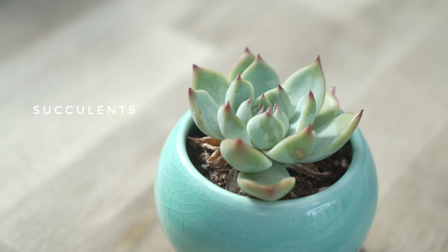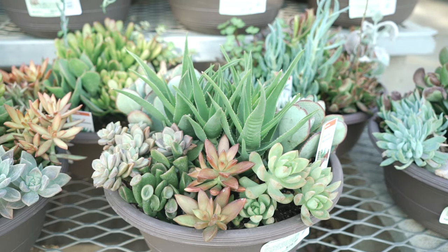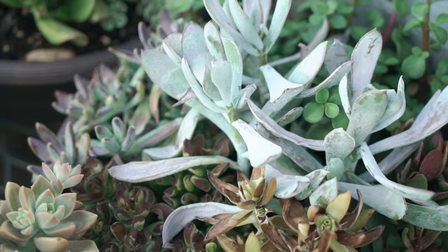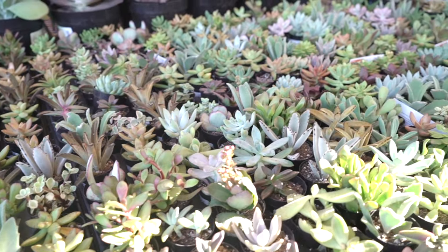Lastly, succulents are super cute and super easy plants to bring into your home. There are so many different varieties, so I'm just gonna be general here. Succulents love bright and direct sunlight, and you barely need to water them. They're the lowest maintenance plants on this list. You can basically neglect them and they'll still be okay.